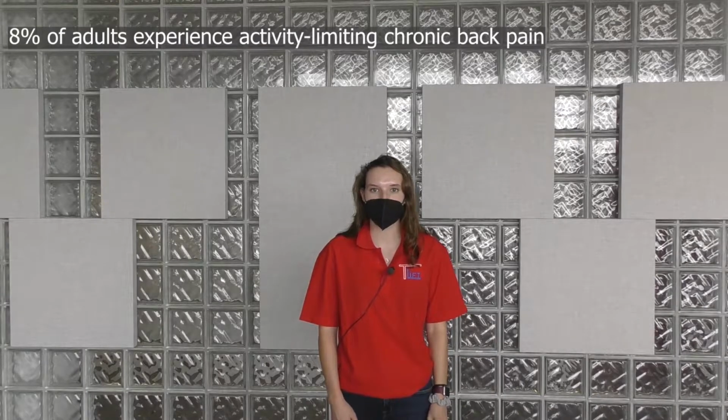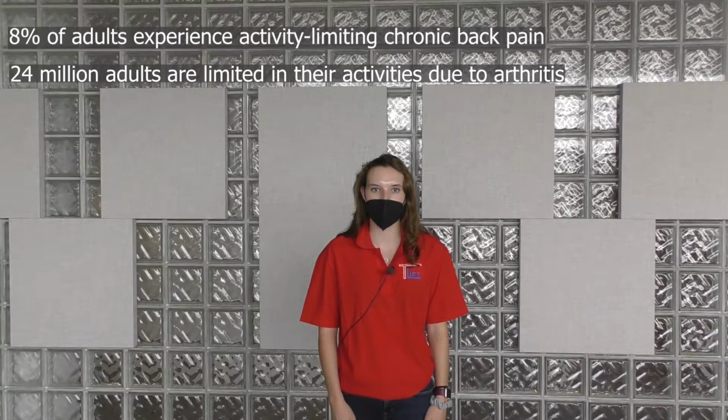According to Georgetown University, 8% of all adults experience persistent or chronic back pain which limits their everyday activities. Additionally, the CDC reports that 24 million adults in the United States are limited in their activities due to arthritis. Pain and stiffness in the hip, knee, ankle, and back can greatly limit people's abilities to kneel, bend, or stoop. A lot of this pain and stiffness can be caused by the aforementioned chronic back pain or arthritis.